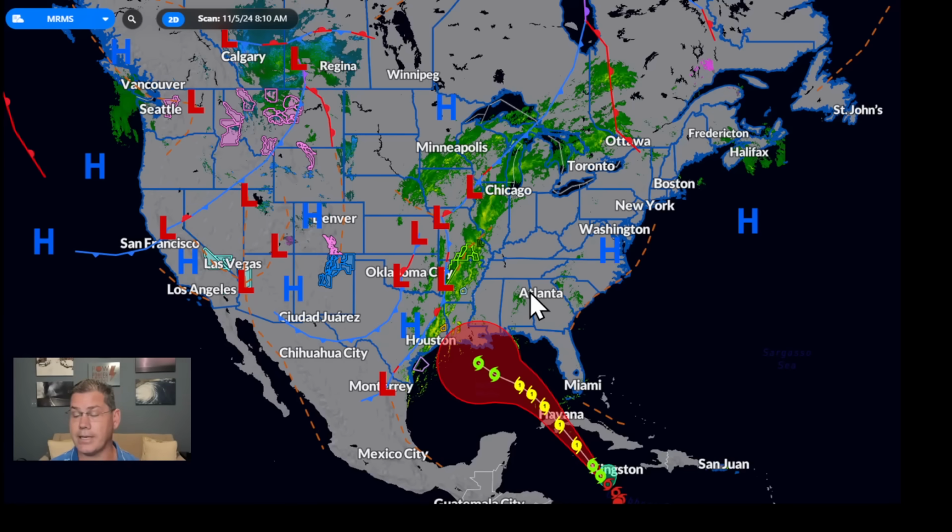So here's the setup right now on the satellite picture. We can actually see Rafael down here in the Caribbean, and that's going to continue to strengthen up into a Category 1 hurricane heading through the Cayman Islands, crossing over Cuba, and then likely re-emerging into the Gulf of Mexico by the time we head into Thursday into Friday. Now, as it continues to lift northwestward, it is expected to start to weaken, feeling the beginning effects of this stronger cold front that will be diving in from the northwest down into the southeast.